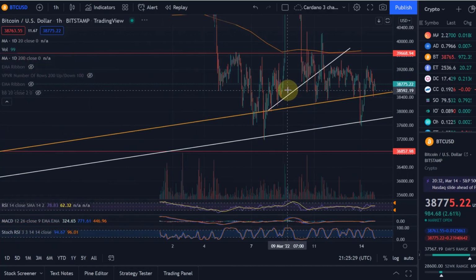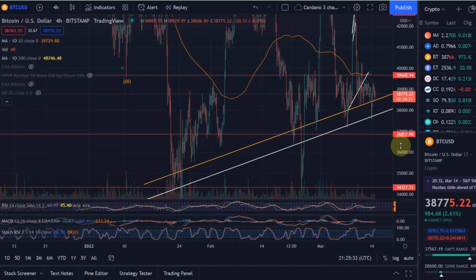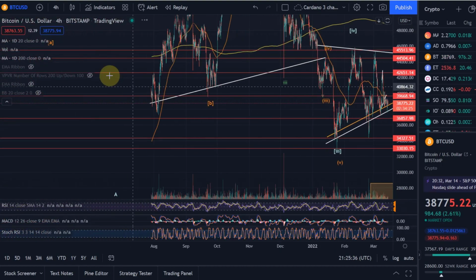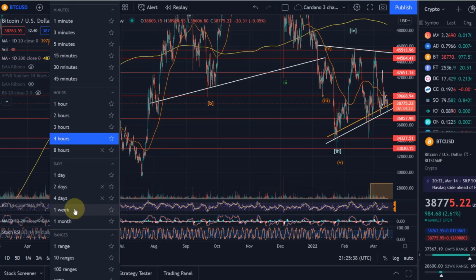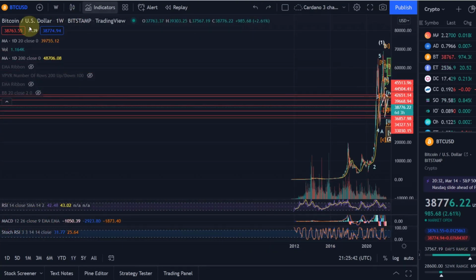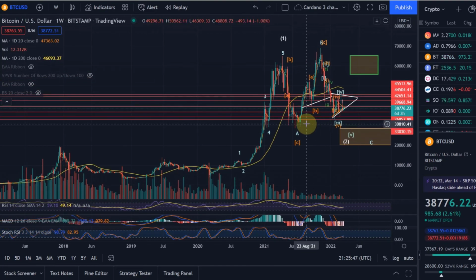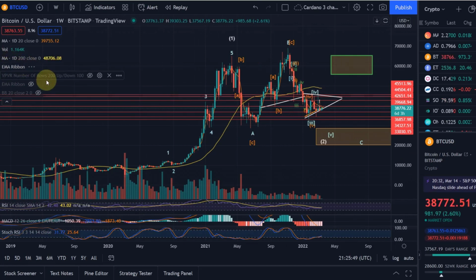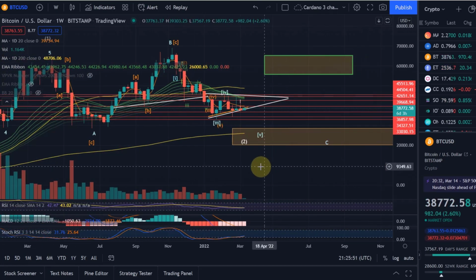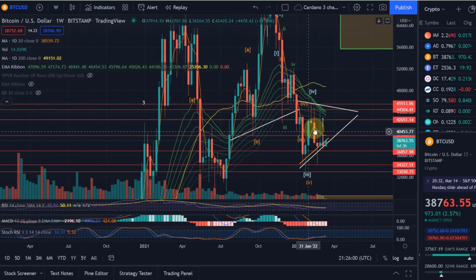So I find that very interesting. That would confirm generally my view that we are heading further down. And the other interesting factor that I wanted to show you is on the weekly, which also points more towards my primary expectation. If we take a look at the weekly chart and activate the EMA ribbon, then we can see that these EMAs are starting to cross to the downside. And if these are starting to cross to the downside, after a while you get a short signal.